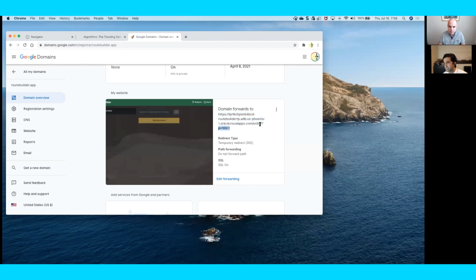And the rest of it, I guess everyone is familiar with: the page number and the application ID. So you just need to put this in the forwarding section. Yeah.